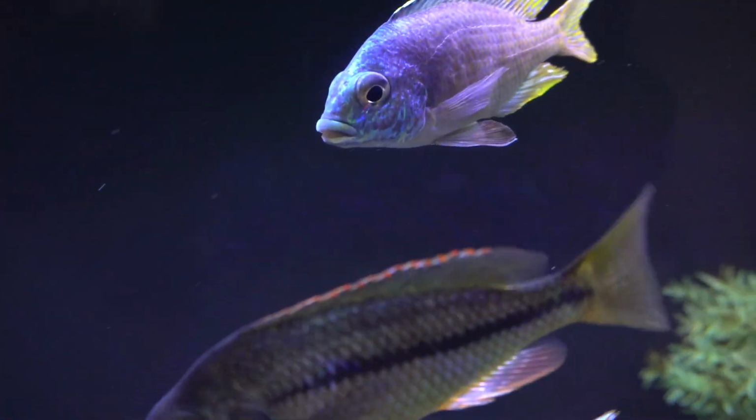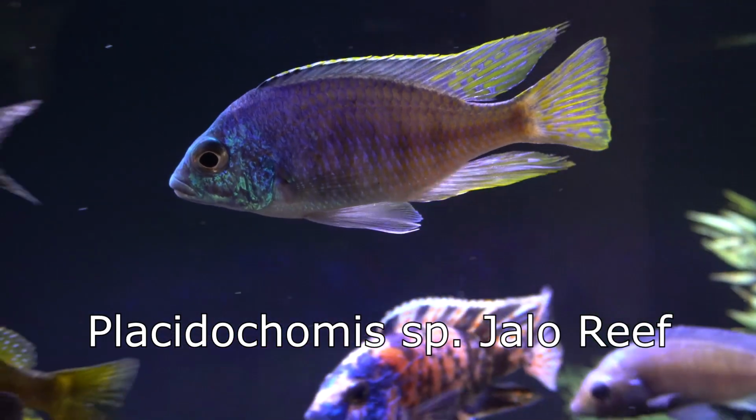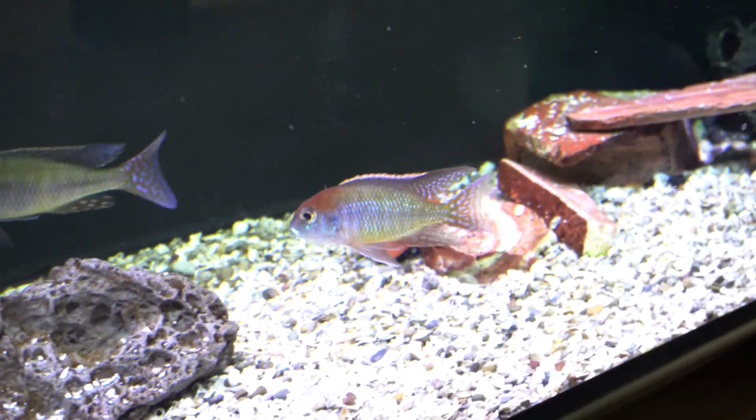Of course, Placidochromis Jalo Reef. A beautiful fish with the blues, greens, and yellows. You know it's one of my favorites. I would definitely have to include him and probably the gazelle, the Placidochromis gazelle.